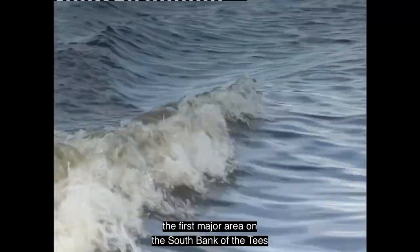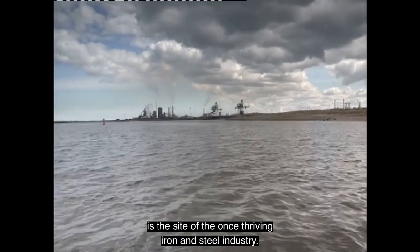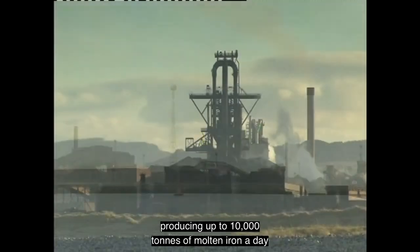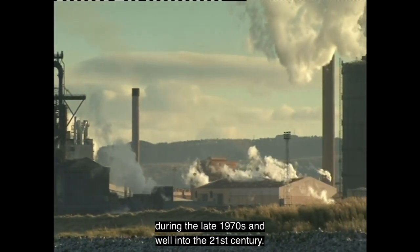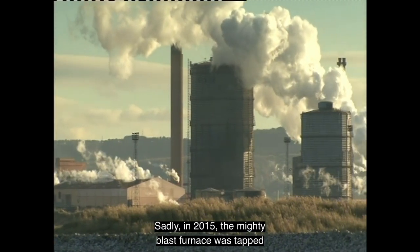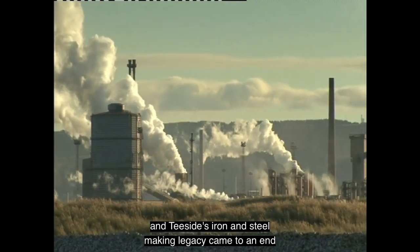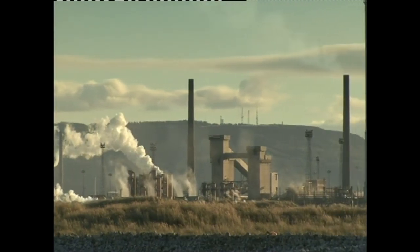Continuing our journey, the first major area on the south bank of the Tees is the site of the once thriving iron and steel industry, the Redcar complex dominated by Europe's largest blast furnace, producing up to 10,000 tonnes of molten iron a day during the late 1970s and well into the 21st century. Sadly, in 2015, the mighty blast furnace was tapped for the last time, and Teesside's iron and steelmaking legacy came to an end after about 175 years.